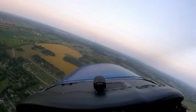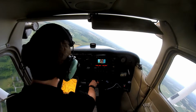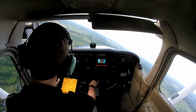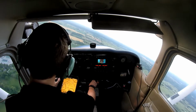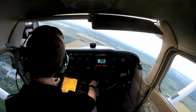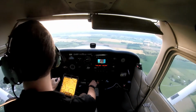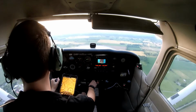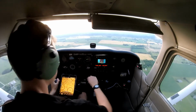Adding a little bit of power, keeping that 20 to 30 degree bank. We're right over Smiths Grove right now. We're at 1,800 feet. And maintaining. Been coordinated, 85 knots. Airspeed is good. Looking outside, there's the railroad tracks. Wings coming level. And now we will go the same way we started.